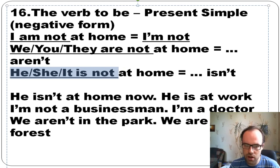So he is not at home, or he isn't at home. She is not at home, or she isn't at home. It is not at home, or it isn't at home. So you don't have a verb in present simple, so you use the form of the verb to be. So am not, are not, or is not in negative sentences, okay?